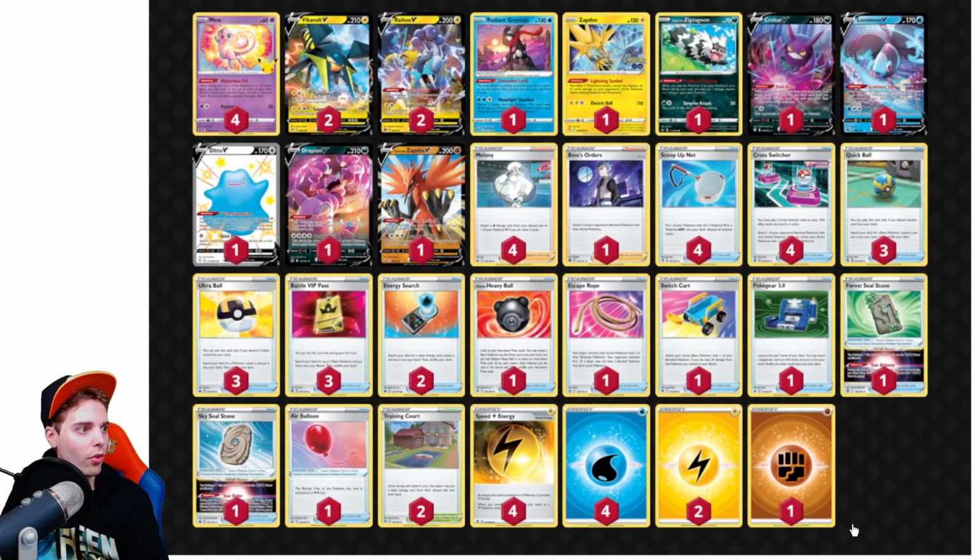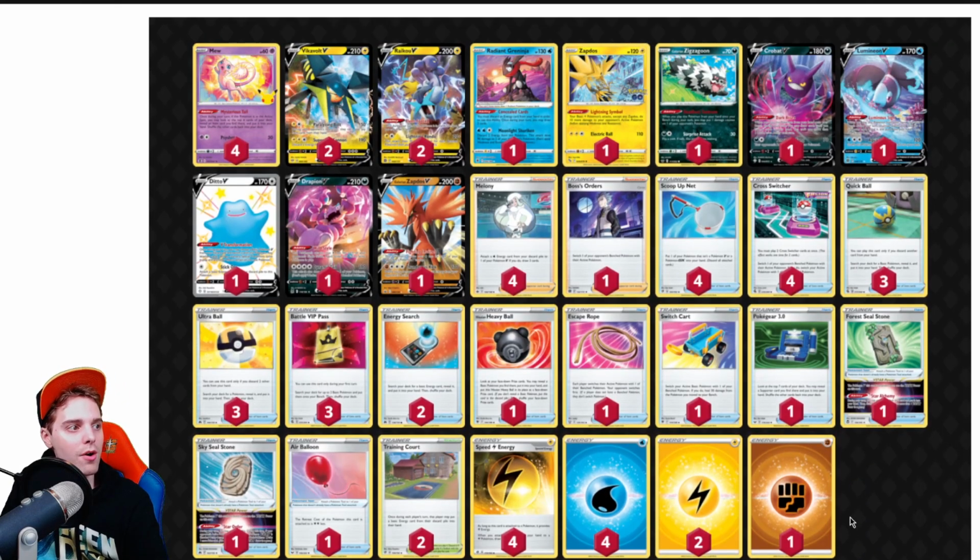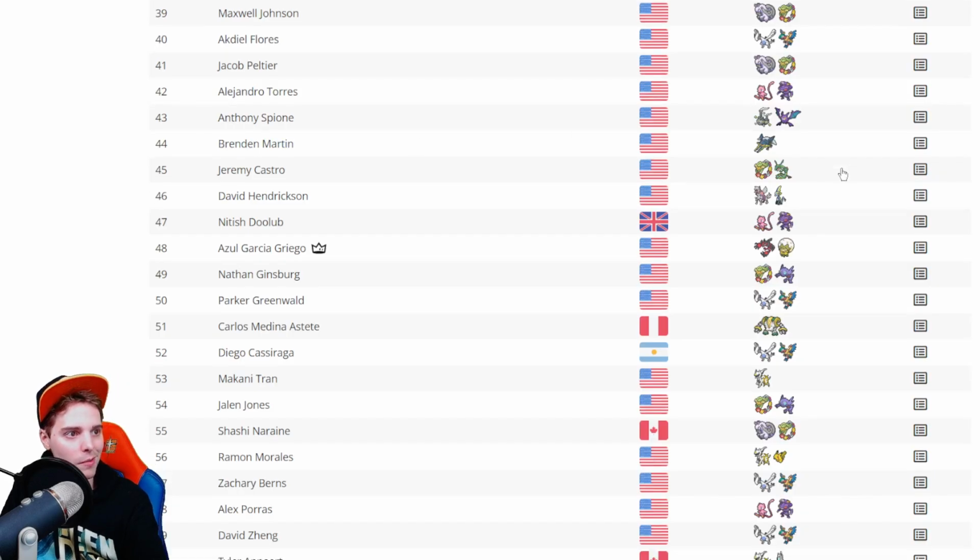Vikavolt also making its way in top 64 with Brandon Martin, if I pronounce it correctly. We have Vikavolt not respecting Aerodactyl, but having a way to take an additional prize card with a Sky Seal Stone. Interesting for sure, having Zapdos, Raikou, Vikavolt, and Drapion all being attackers that can utilize Sky Seal Stone. I like that quite a bit.